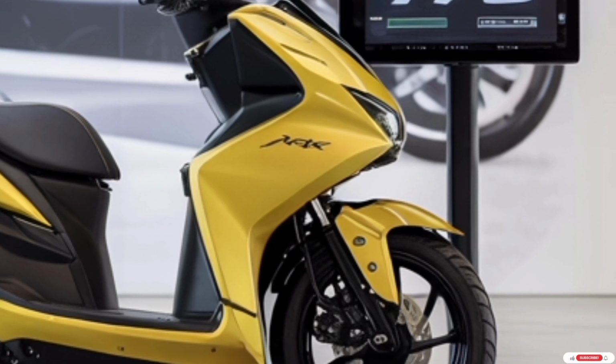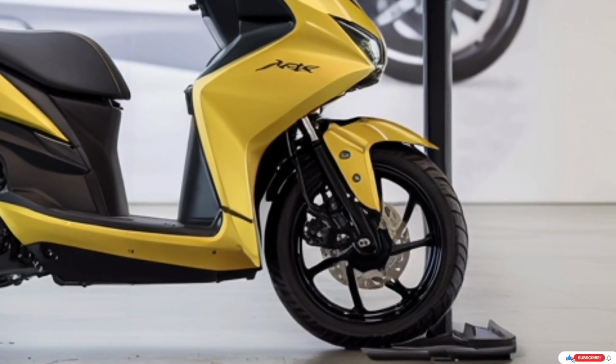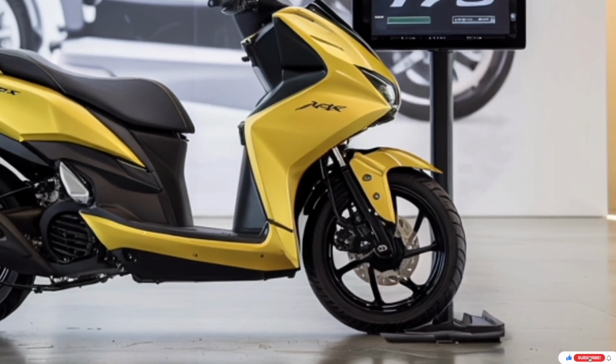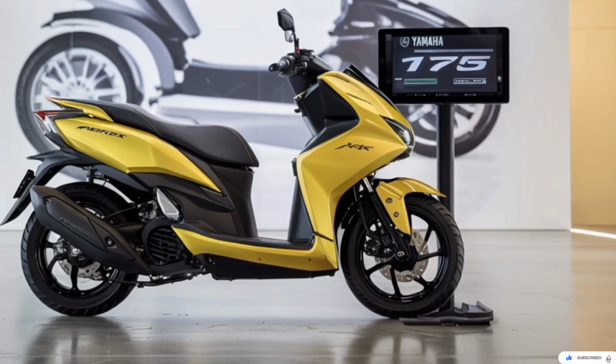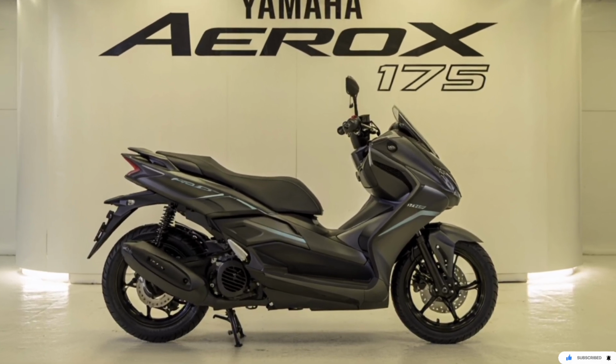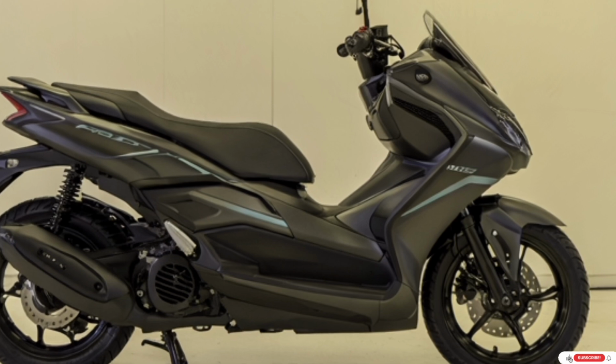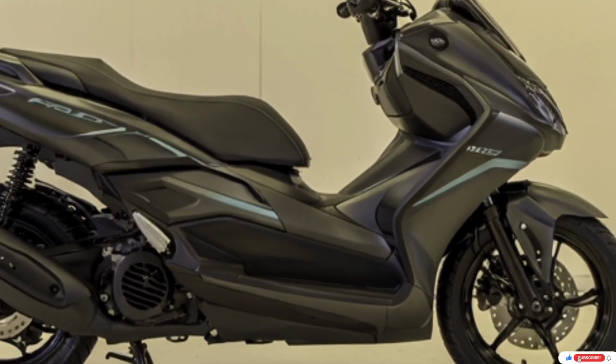So who is the 2025 Yamaha Aerox 175 for? It's for the young rider who doesn't want to compromise. It's for the daily commuter who wants excitement every time they twist the throttle. It's for the seasoned motorcyclist who wants a second ride that's practical, but still thrilling. And most importantly, it's for anyone who just a bit snug.